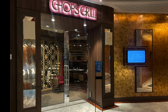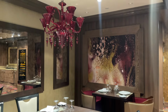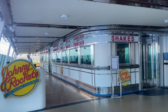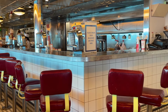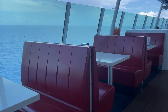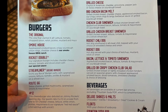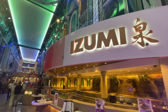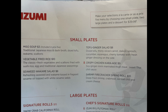For all the steak lovers, there is a steakhouse, which serves dishes such as filet mignon and lobster. There is a diner on board called Johnny Rockets. This seemed like a really popular place for guests to dine at lunchtime, but we were happy with the buffet. There is also a Japanese restaurant called Azumi, where you can order a la carte or as a 4-course menu for $39.99.